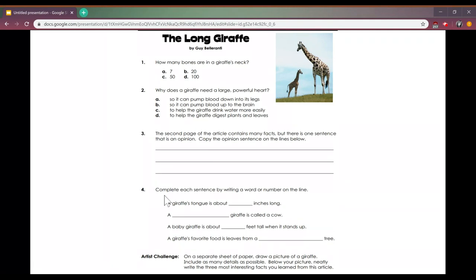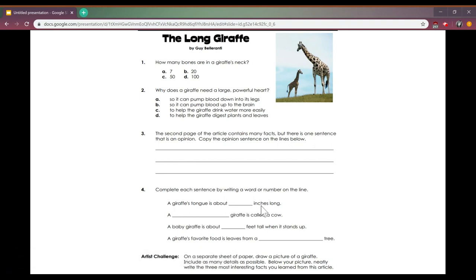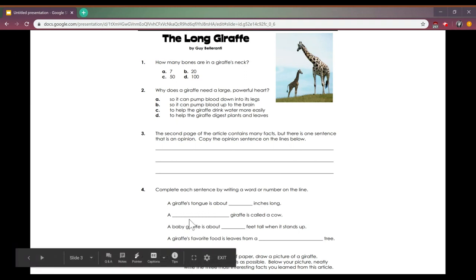Number 4. Complete each sentence by writing a word or number on the line. A giraffe's tongue is about blank inches long. A blank giraffe is called a cow. A baby giraffe is about blank feet tall when it stands up. And a giraffe's favorite food is leaves from a blank tree.